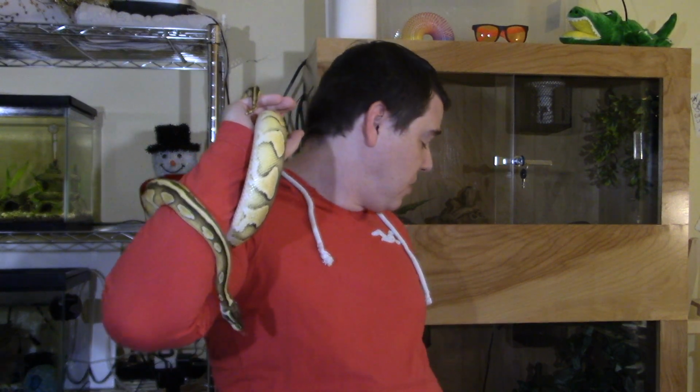Personality-wise, she is the most defensive snake that I have out of all of them. She does climb sometimes, but not nearly as much as Jean does. Sometimes, however, I do find her coiled up on top of her hide. She has a basket hide, which is normally used for rodents like hamsters and whatnot, but I use that for her because it was a lot cheaper than a reptile hide, and she likes to climb on top of it and coil around on top of her hide and observe everything.